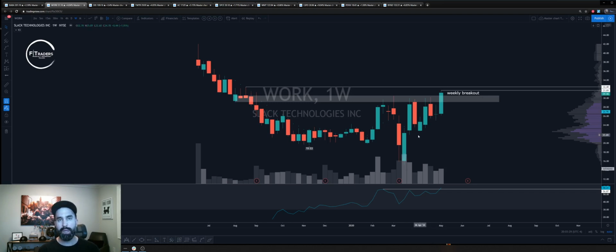So when you see a weekly breakout, what do you want to look for next? That's a big, strong move. Do we have divergence? No divergence. How's the volume? It was increasing volume. One of the key things I'm going to be looking for coming this week on WORK is, because we've got a weekly breakout, we want to see increasing volume. That's going to be one of the main items we want to see this week: increasing volume to see extension, a move, continuation to the upside.